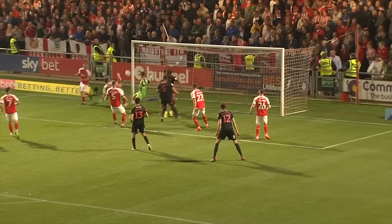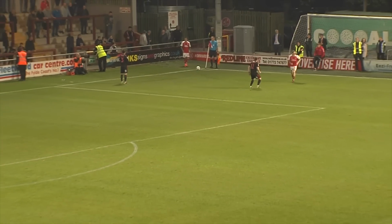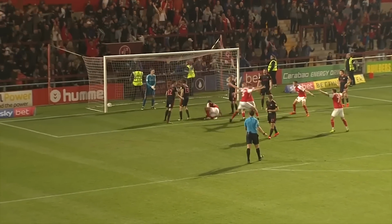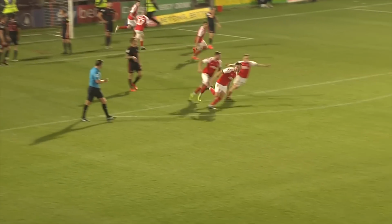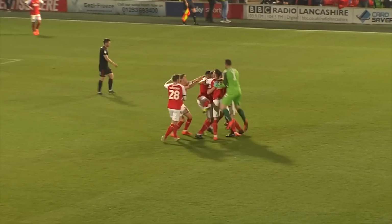An in-swinger towards the near post, and oh, somehow it stays out. Wallace to take it. Plenty forward from the back. Just, well, guided in and then guided into the back of the net. And Ashley Eastham has gone and won Fleetwood Town the match in the 95th minute.